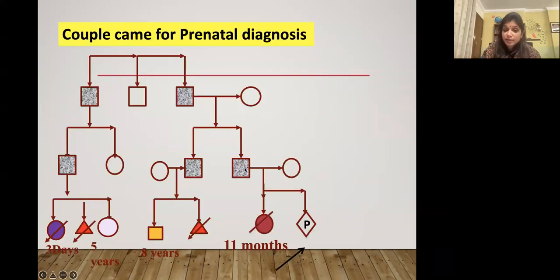where the fathers of all these children, the fathers and the grandfathers, were probably inheriting a balanced translocation. And somehow in this generation, it was all manifesting in the form of unbalanced chromosomal translocation. So the gametes that were formed by these carriers of balanced translocation were probably unbalanced.